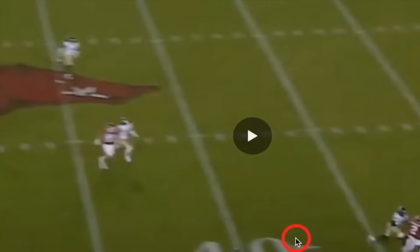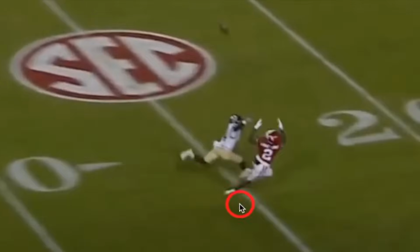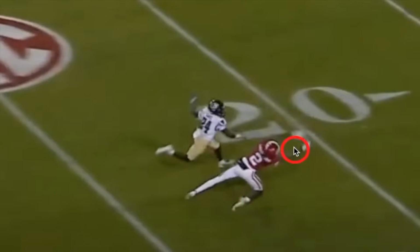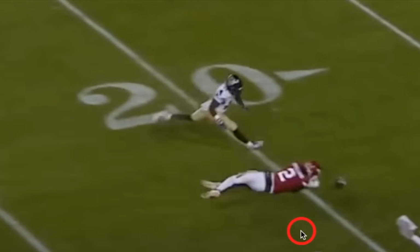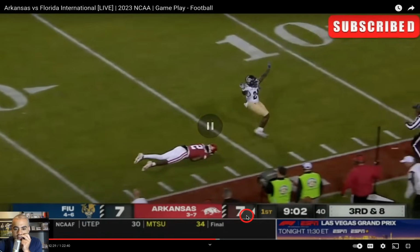Oh, yeah, you could see it. His left foot hit himself, right? And that caused him to mistime his jump just a little bit. Really good throw by KJ. Just got to catch that.